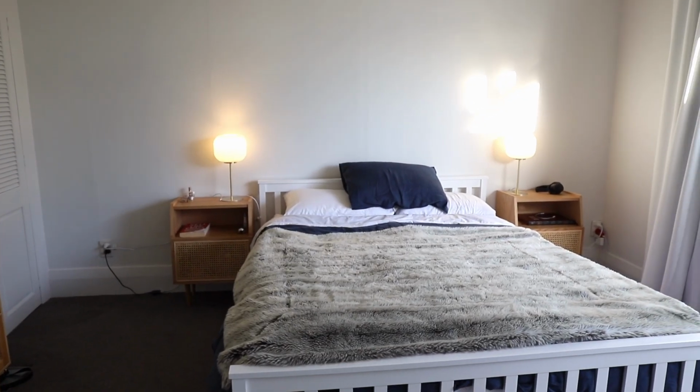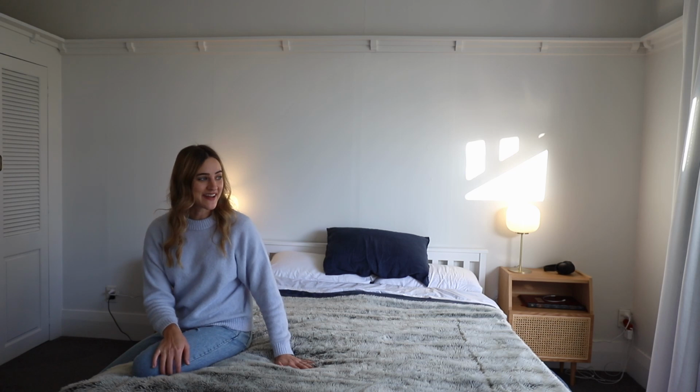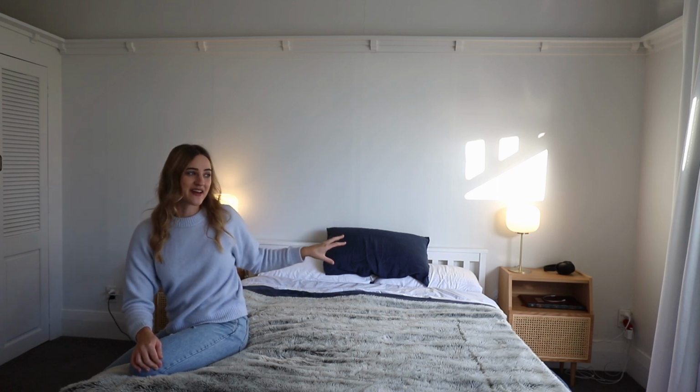And then turning around over here, we have our bed. So again, with the bed, I would actually not pick the same one again. The reason being that we're not allowed to hang anything up on the walls, and I feel like the space up here is just really empty. So now thinking about it, I would have actually picked a bed with a bigger headboard instead.